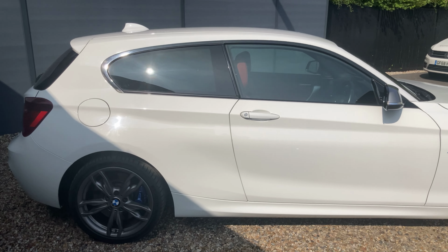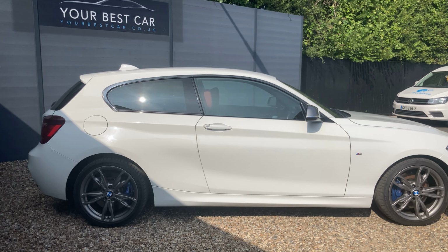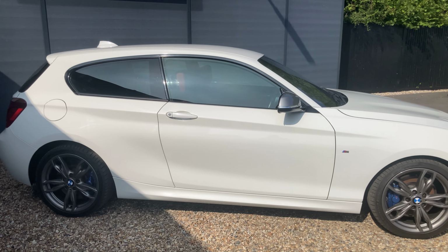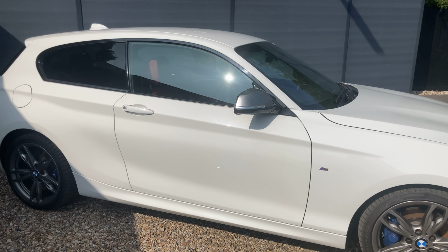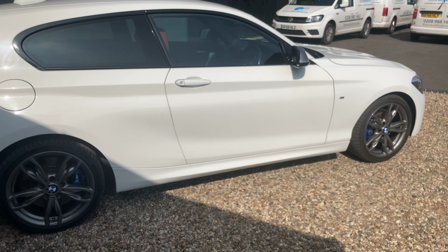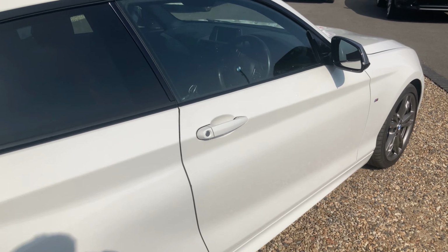If we have a look at the side profile, we can see there is a slight tint to the rear windows. Then you've also got ferric grey, well, grey mirror caps to match the alloy wheels. So let's have a hop inside.